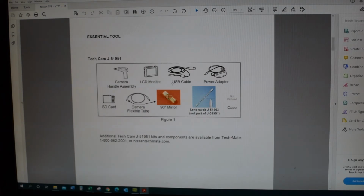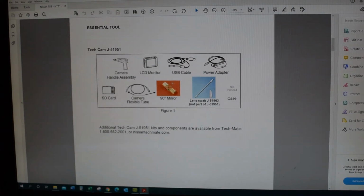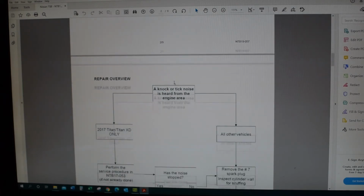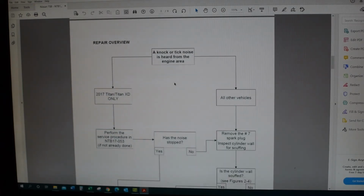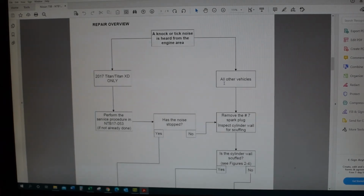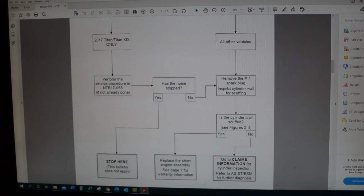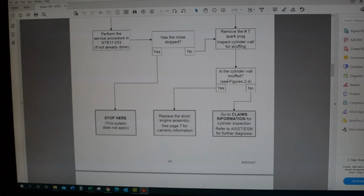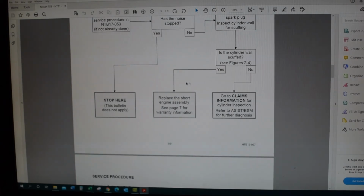There's a tool. So what they do is they scope cylinder number 7. And I think they had trouble with number 5 as well. So here it is, nice little decision tree, knock from the engine area. That's the Titan, so we'll go right. So Armada, remove number 7, inspect the cylinder wall for scuffing. And is it scuffed? And so on and so forth. It says yes, replace the short block, the short engine assembly.